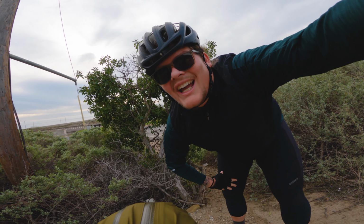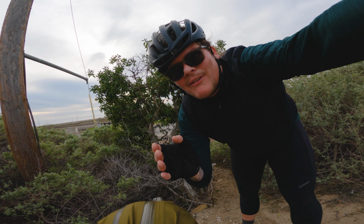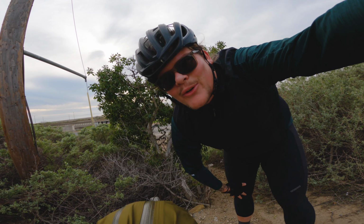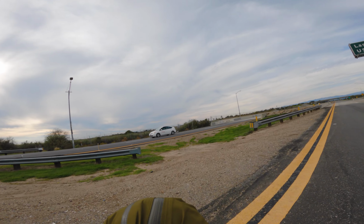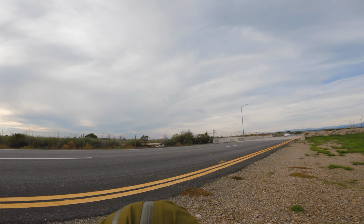All right, so now that we made it out of the wash, out of Calleguas Creek, now we've got to play Frogger going across PCH. Then we go down PCH right along the coast for a while before we hit up Sycamore Canyon. Let's go play Frogger. All right, look left. Gonna go after this car.